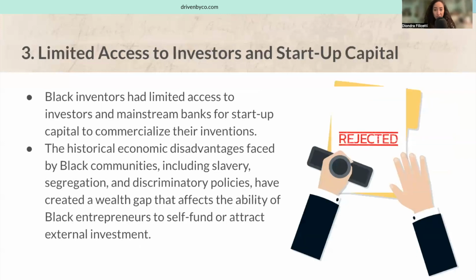And Black inventors also had limited access to investors and mainstream banks for startup capital in order to commercialize their inventions. The historical economic disadvantages faced by Black communities, including slavery, segregation, and discriminatory policies, have created a wealth gap that affects the ability of Black entrepreneurs to self-fund or attract external investment.